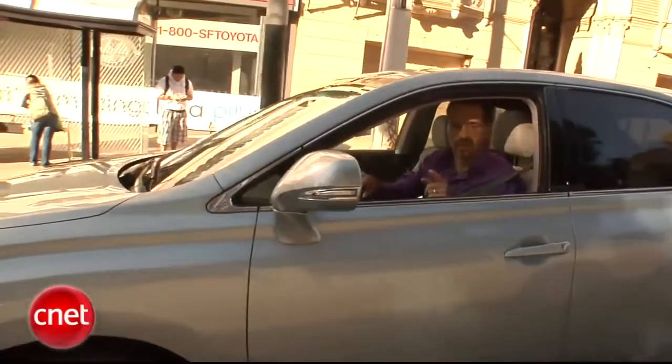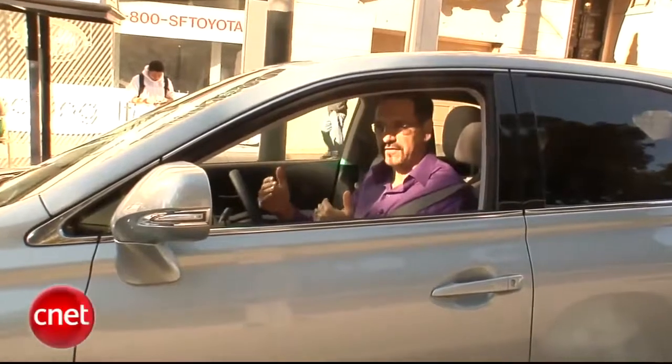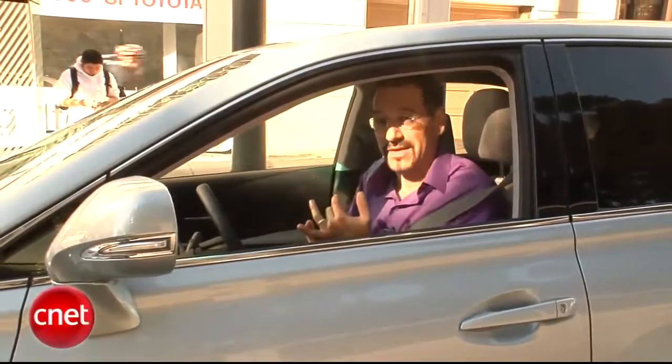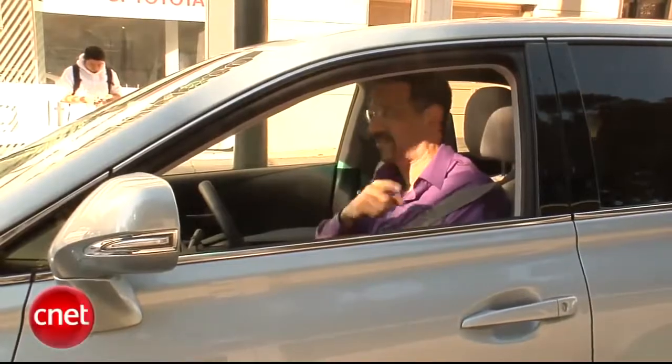Now, some other a la carte stuff. Adaptive cruise control with pre-collision braking is about 1,600. Head-up display is $1,200, and to get the USB jack, you've got to buy a $2,400 or $4,800 luxury package. I don't like that one, but that's the way you got to do it.